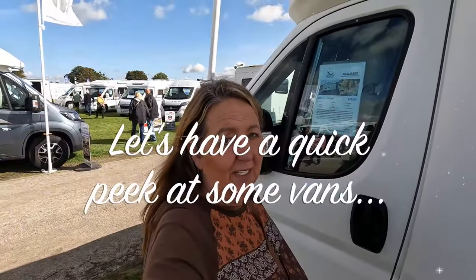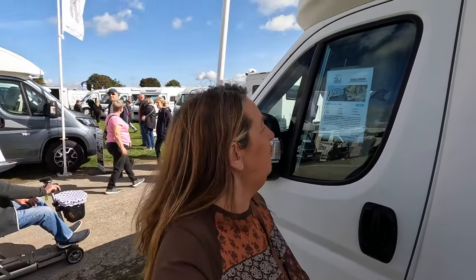There's a good selection of camper vans and motorhomes, as well as a good range of accessories here. It's quite a big show, proportional to the number of vans that are here. So, being a Yorkshire person, I have found the cheapest motorhome that I think is currently at the show. It's currently £28,950. Let's go and have a look and see what £28,000 gets you for your money.